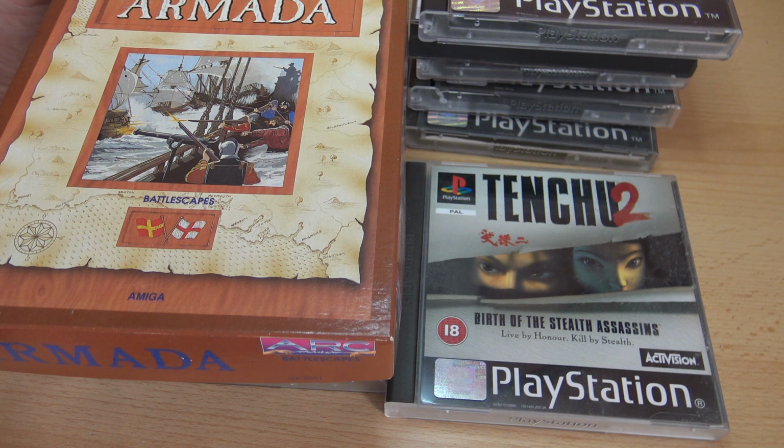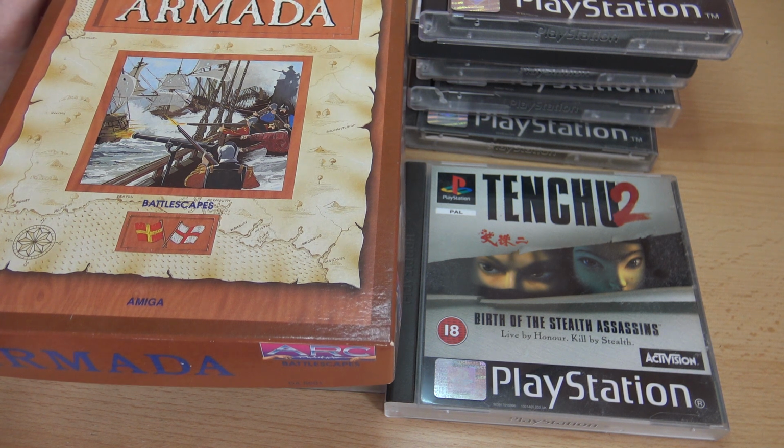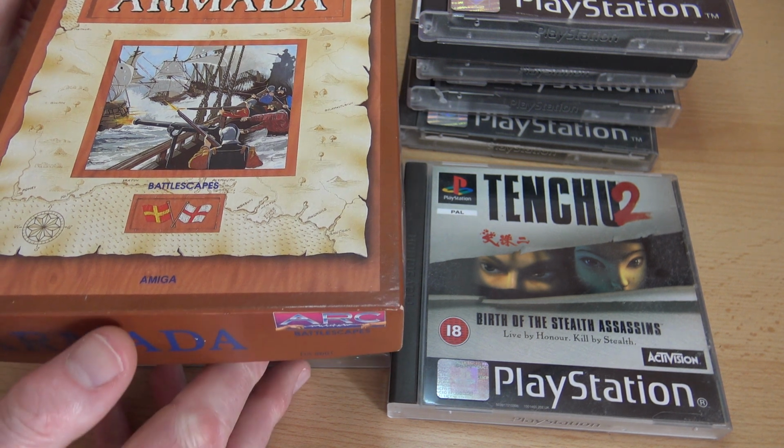But he said look on eBay and see what you can find, and I did find a Commodore Amiga for sale that has been, well, at the least cleaned and given a makeover, and I'm assured that it's working by the seller.